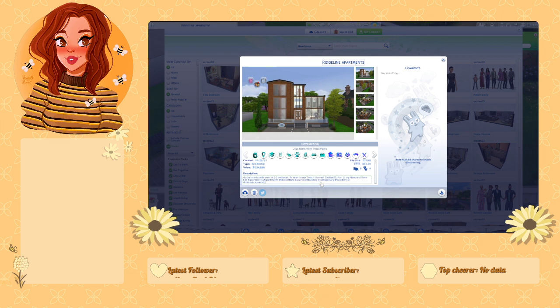So for the vet build, I want to do a kind of log cabin style, and then also have a bit of a park around it so it can double up as a dog park. So then we've got a dual purpose.